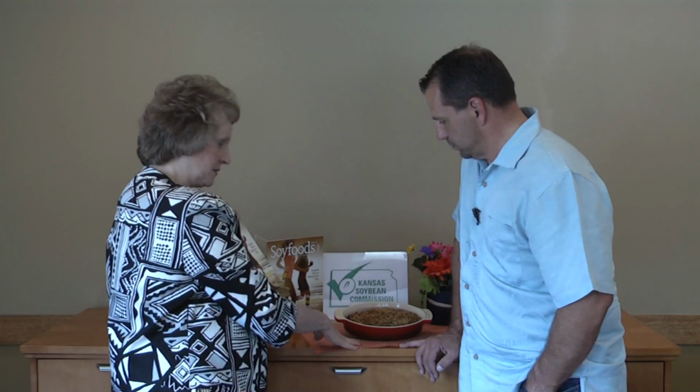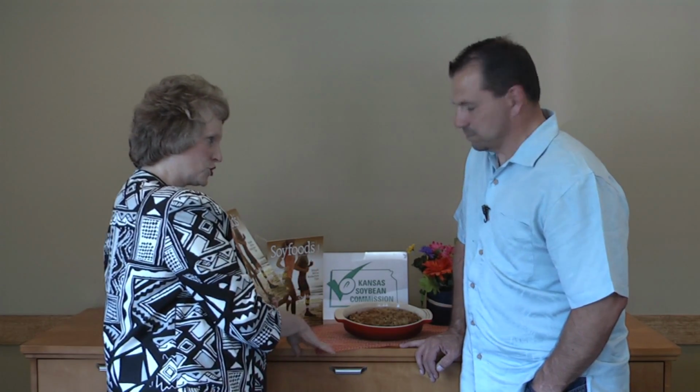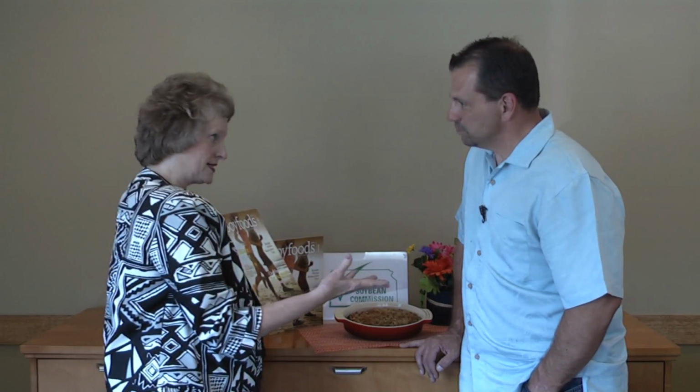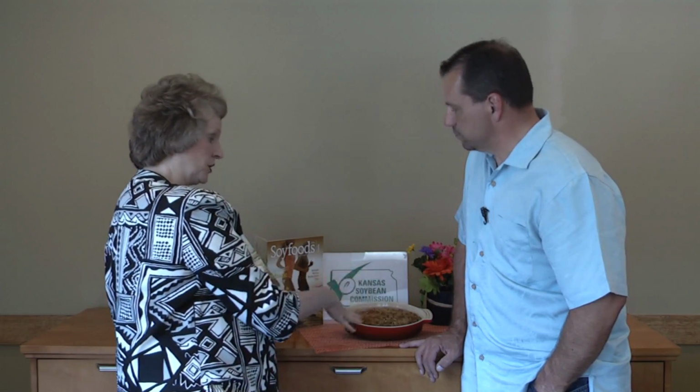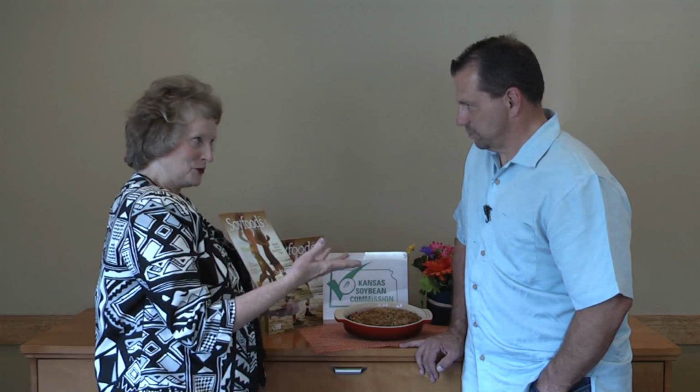But this particular recipe uses 4 cups of berries, and this time of year in Kansas, we have lots of berries and choices. You could also use frozen berries. And then we are going to sprinkle one tablespoon of sugar over the top of it. And then the crumble topping is very, very easy. It's 1/3 cup of whole wheat flour, 1/3 cup of oatmeal, 1/3 cup of brown sugar.